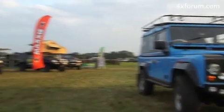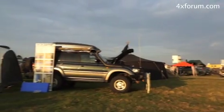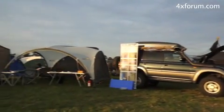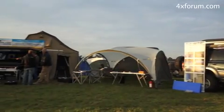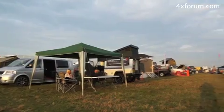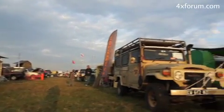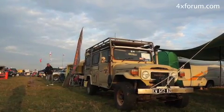Again, quite different from the Peterborough Land Rover show that I demonstrated in my previous blog. This one is less Land Rover, more overlanding. I'm not sure everybody here will agree with me, but I think a better quality visitor, people who are really into overlanding and less into just Land Rovers, are attending here. Also proof that the sun does shine in England.